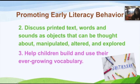Promoting early literacy behavior. Number 2, discuss printed text, words and sounds as objects that can be thought about, manipulated, altered, and explored. To make this more interactive, you can add singing songs, make up silly rhymes, learn about tongue twisters like Peter Piper picked a pepper. How many peppers did Peter Piper pick? That would be a tongue twister.